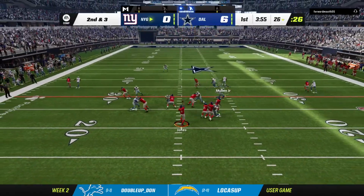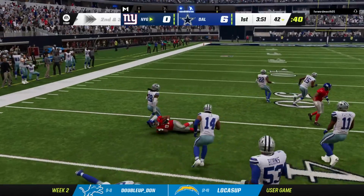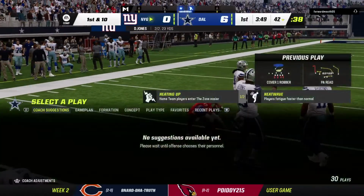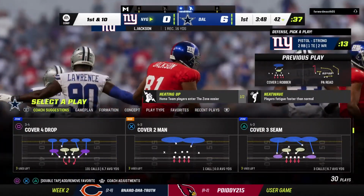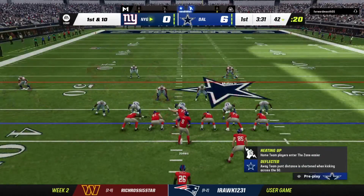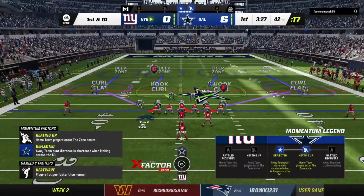Jones fakes the give to Barkley. He's got a man. It's his tight end. That's complete. And they get him down, but not before he takes it across the 40-yard line. It's a Giants first down on a gain of 16. Clock rolling as we hit the midway point of this first quarter.